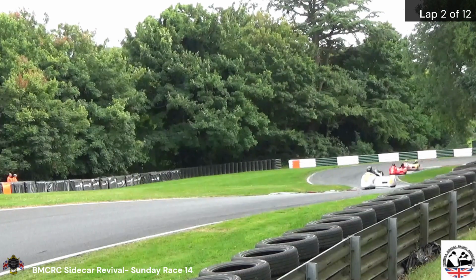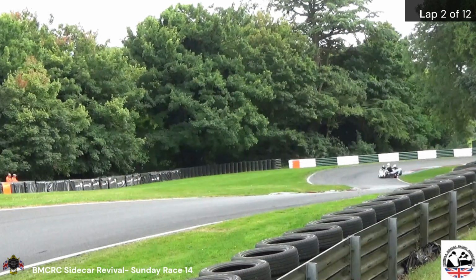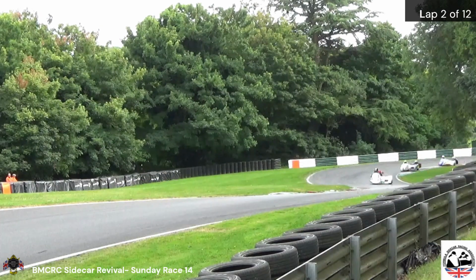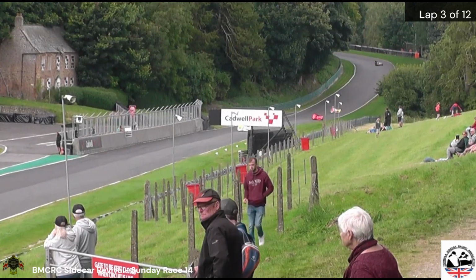It is Lee Crawford and Scott Hardy who lead the way with 135 points, ahead of Pete Founds and Jev Walmsley, who have 100 points. They're 35 behind. Then it's Steve and Matty Ramsden with 88 points, Kieran Clark and Johnson with 82 points, and Wayne Lockie and Binns with 51 points.